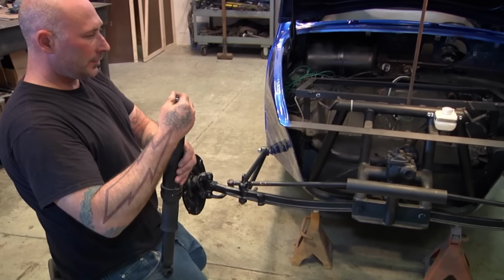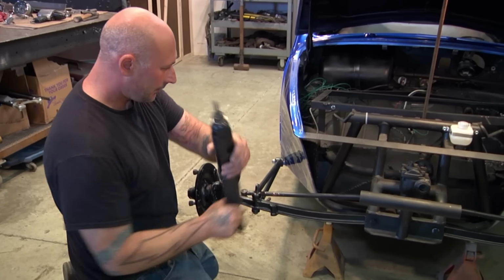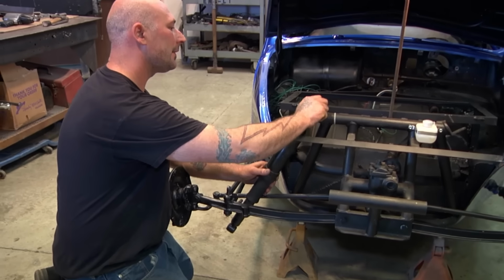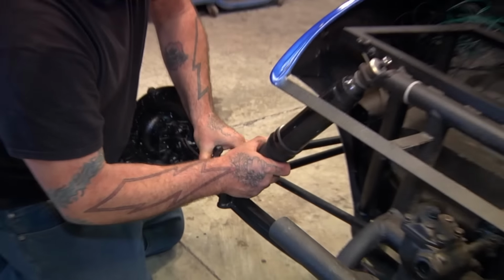I'm gonna use air shocks on this car to suspend it. Being that it's such a lightweight vehicle, I can get away with it. Most of the times you'll see a leaf spring with this setup, but I think air shocks are gonna be fine. So the air shocks just bolt in like this, kind of at a diagonal angle. But I'm not gonna hook them up to test this out because it's just gonna restrict the movement. But you can see how they just fit in.